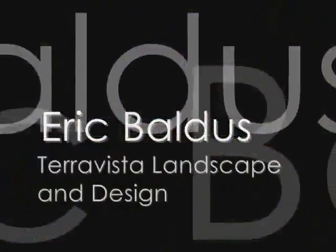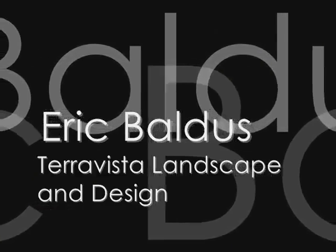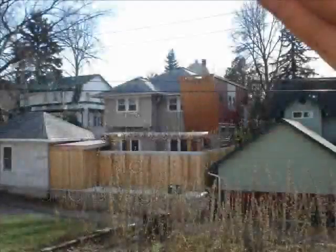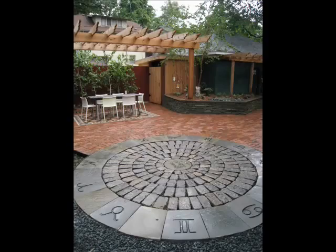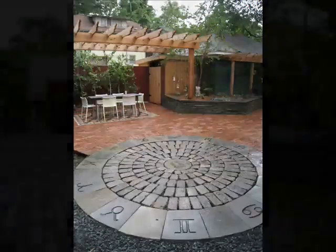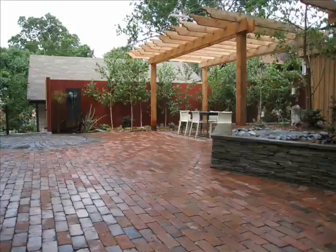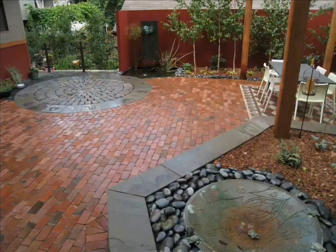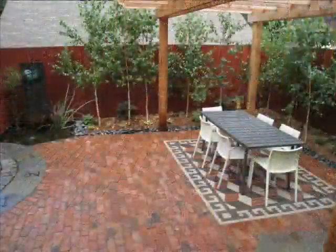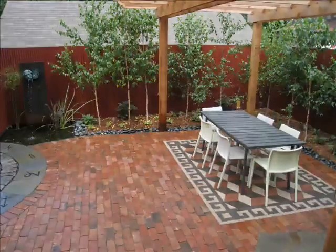Eric Baldus of Terra Vista Landscape and Design receives a Grand Honor Award for this residential rear yard design. The challenge here is to create a large area to entertain, with some privacy for the yard and various windows in the house, while installing a water feature and a method of dealing with stormwater runoff from the addition. The judges commented on the exciting use of hardscape for an artistic-oriented client. The drainage solution is clever in a difficult situation.